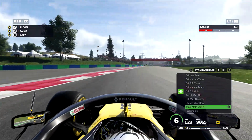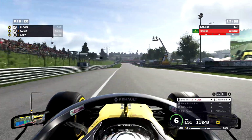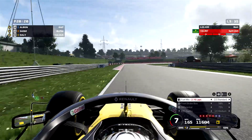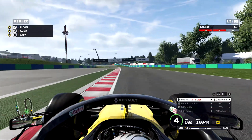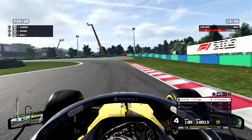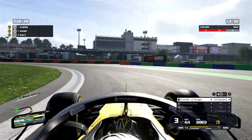Team radio. Gap to teammate ahead is 27.2 seconds. They're on old softs. They're in third. The time last lap was a 1 minute 22.1.